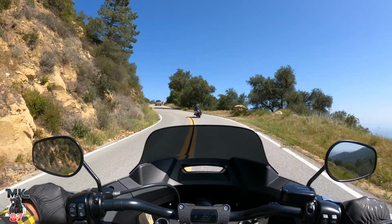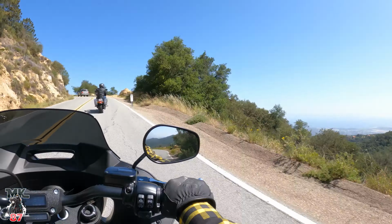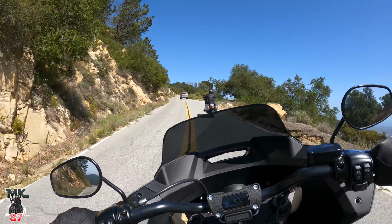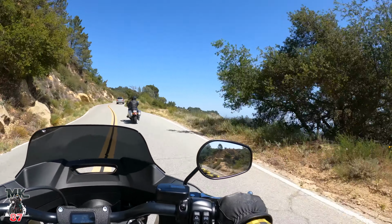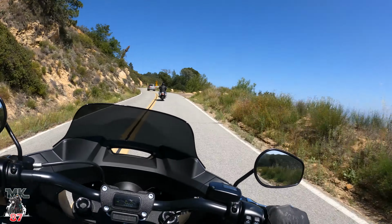Wow. We are high up. Whoa, what a view. What a view. Woof.